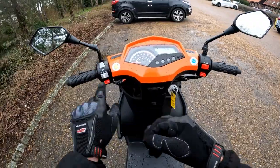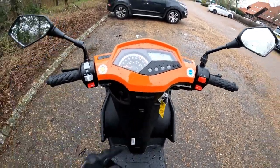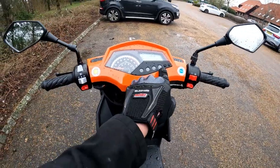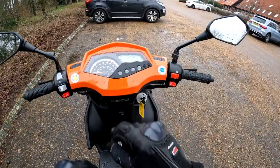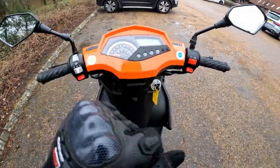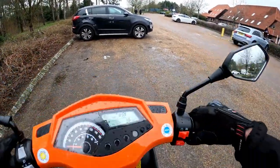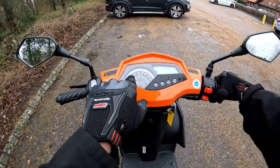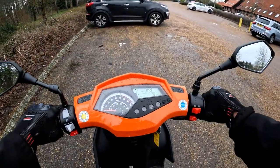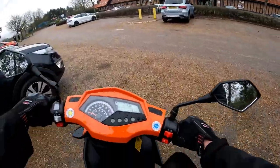Now, watch this. Left-hand indicator gives you left. Make sure you cancel. Right-hand indicator is there. Cancel. If you happen to do right, forget about it and turn left, you get the hazards. Hazards are all on one button. No separate button here for a hazard light switch. But what's it like at low speed? So keep an eye on that speedo. There we go. Pick both feet up and just hold it on the back brake.